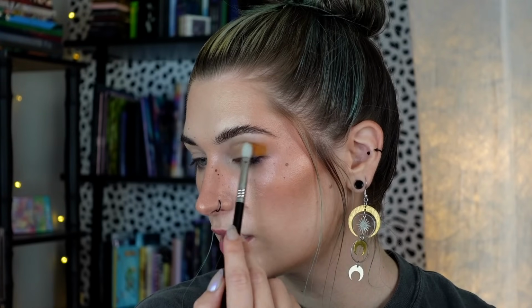So let me go ahead and start with Icon, that delicious, beautiful, perfect mustard yellow. I'm gonna use this Sigma E27 brush. This is one of my favorite brush shapes of all time, just to really pack on that outer corner and start blending through the crease. This is such a good color. I love it.